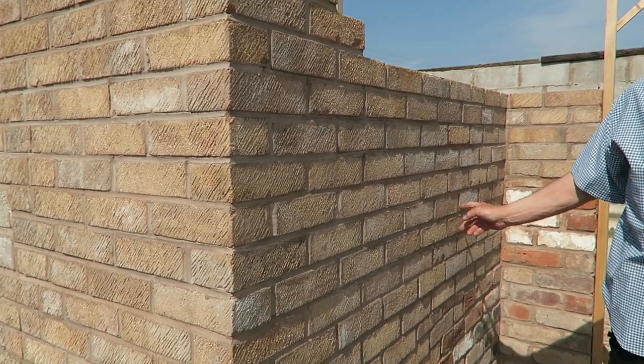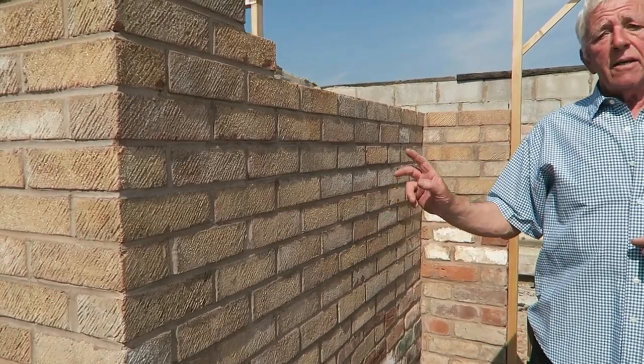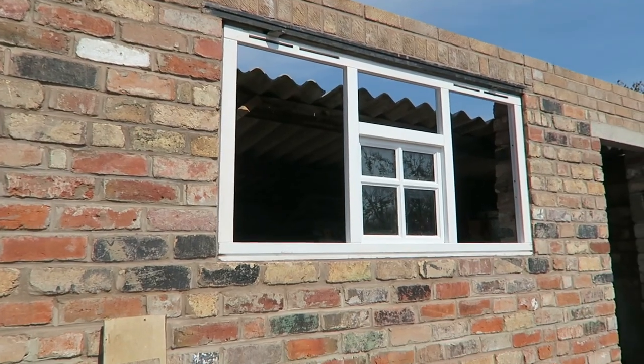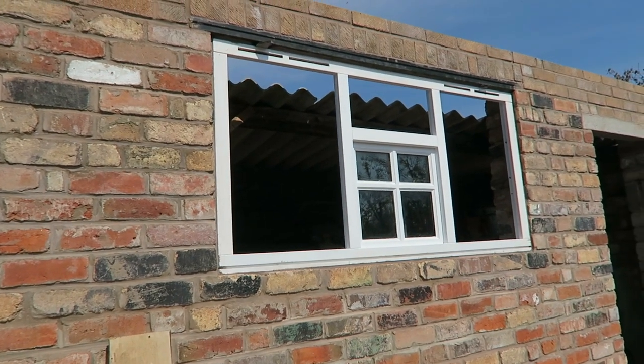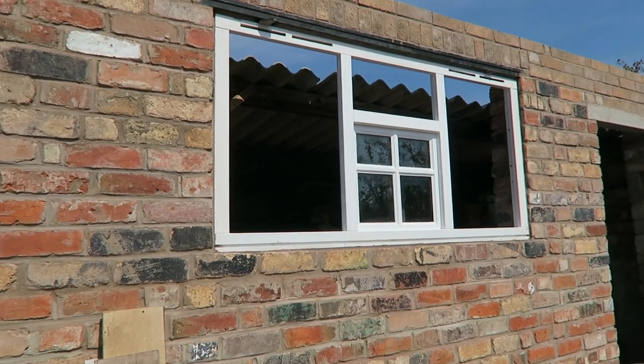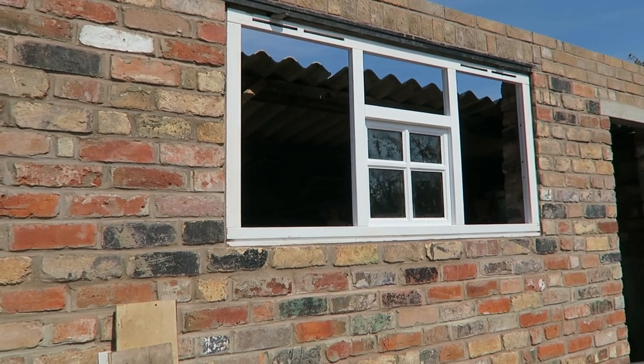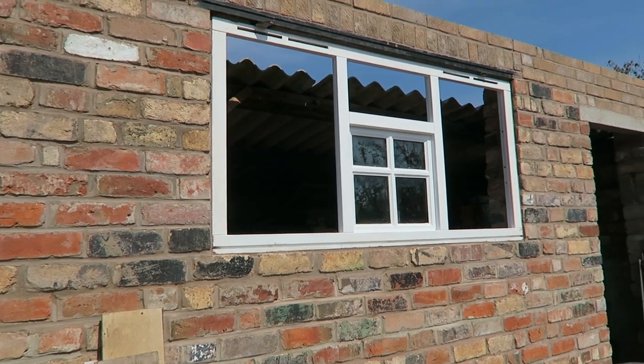This small building here sticking out, this will actually be the tool room, so all the garden equipment can go in there and be locked up nice and snug and safe. We've managed to get the window in. There's a little bit more mortaring to do around it just to tighten it up. It is screwed in, but we just need to let it set a little before we put the windows in.